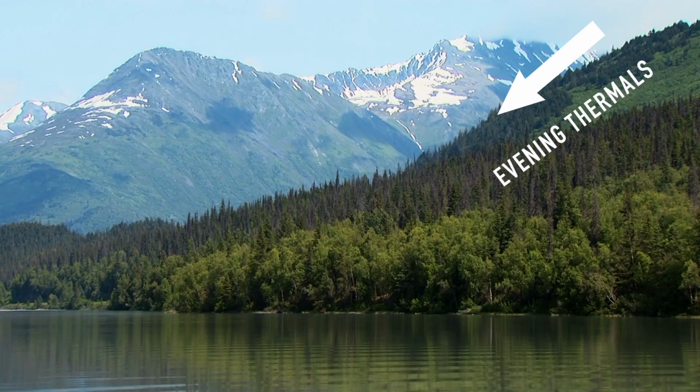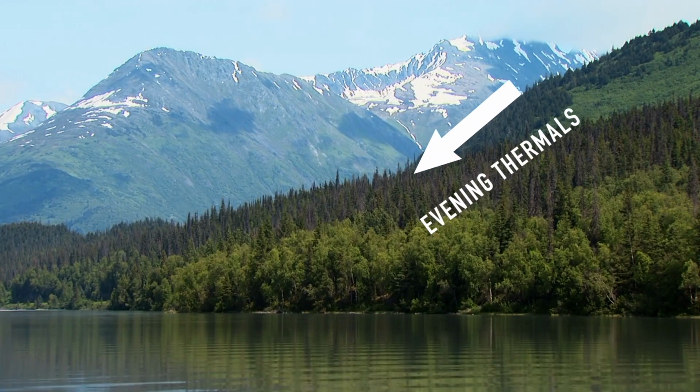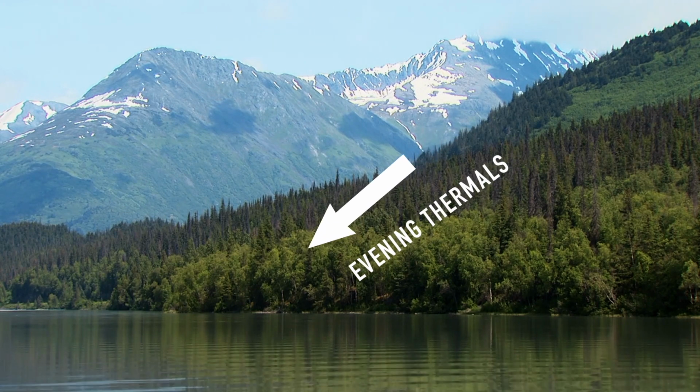As the sun is going down, right in that last hour of daylight is usually when the thermals will switch and the air cools down and your scent is going to be carried down. Now this is also really important if you're hunting a day when there's very light wind, kind of like today where there's almost no wind, the air is very still. That's when thermals are going to have the most impact.